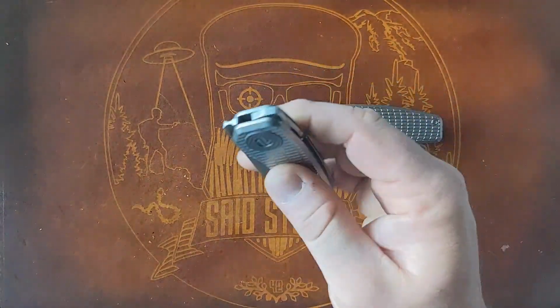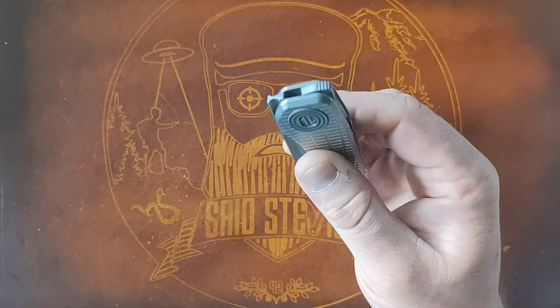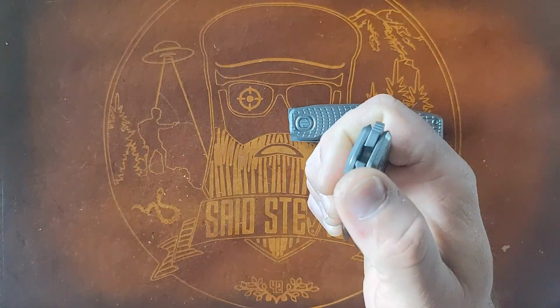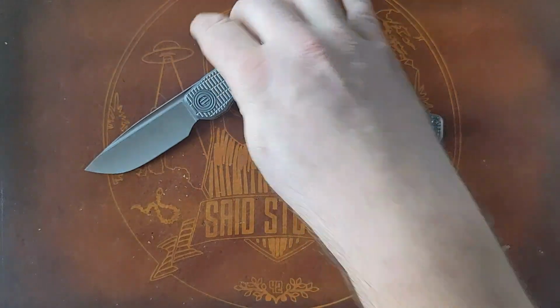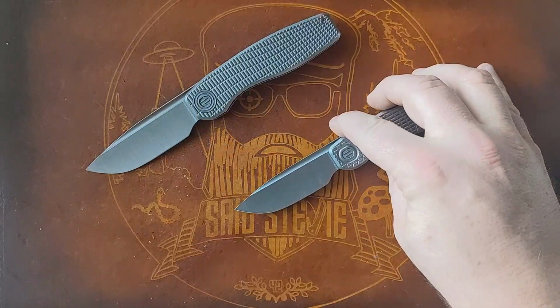So on both of these, same opening mechanisms. You have this back flipper, you have a front flipper, and then you have this fuller for deployment. So here, boom, snaps out. Very snappy detents on these, very snappy detents.